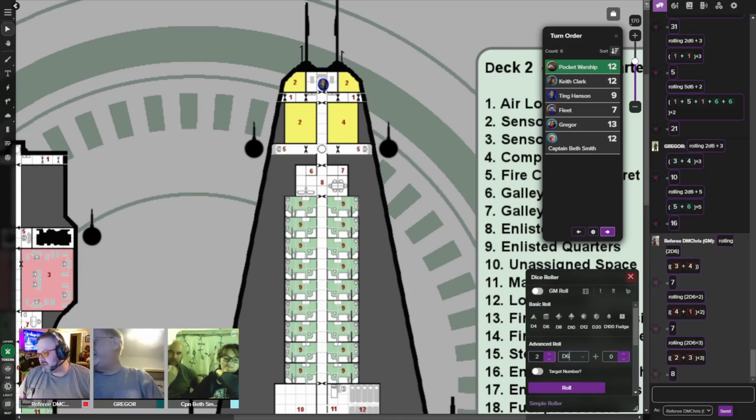And as he is maneuvering to head away, he is going to... Got 3 of those. Or no, he's got 2 of those, so that's 6. Oh, I see. He's got 12 of those.